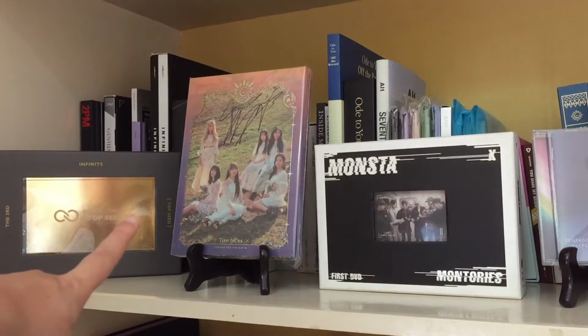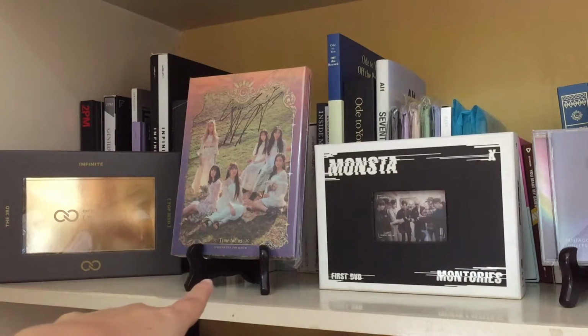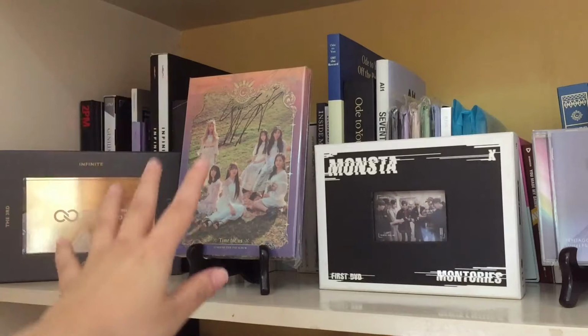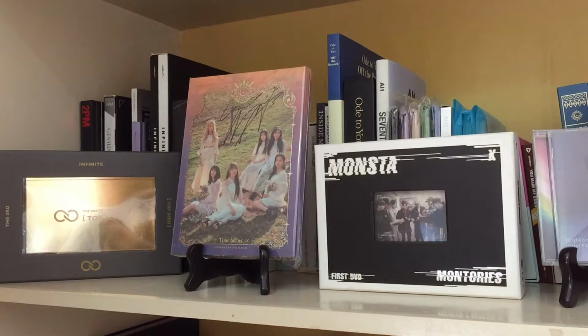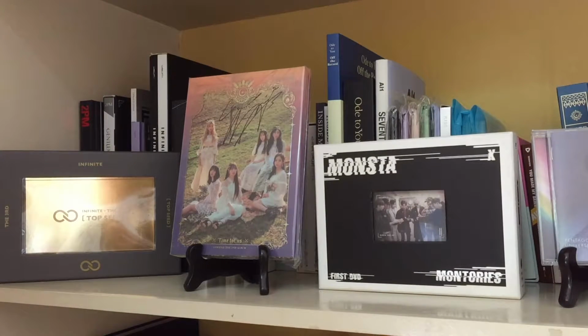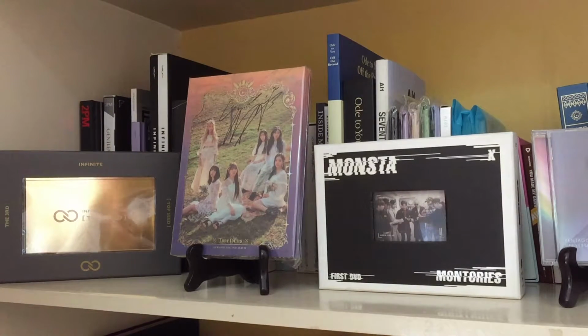And then we have here a Shinbi-signed G-Friend Time for Us album, and I have Monsta X's first DVD, Montori's. Over there I decided to just display it like that, so I'll just remove those so we can see what's behind those things.